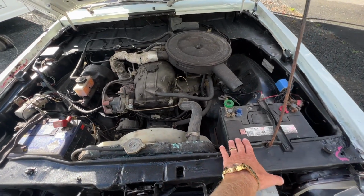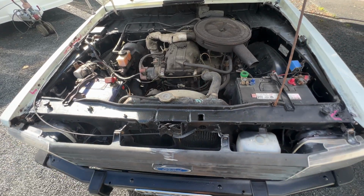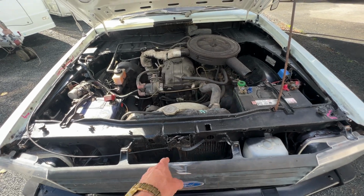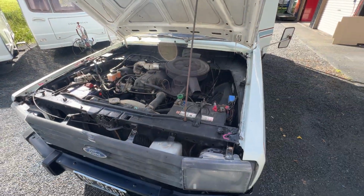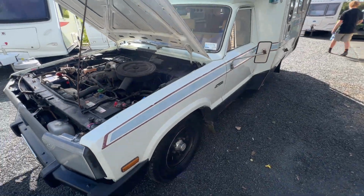We've got our house battery here, which only looks to be a couple of years old, and our engine start battery there. The coolant is still nice and green, although there are quite a few fins missing in that radiator, but it drives quite comfortably. Temperature sits no more than half. We're going to go down to here.